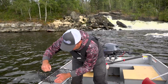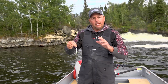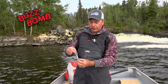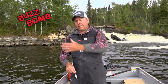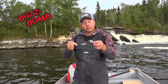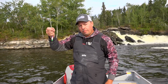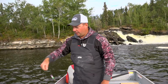What I wanted to show you, what I picked here, was a Buzz Bomb from Buzz Bomb Lures. The reason being is its narrow profile can come through the rocks when I'm jigging it or swimming it through the rocks, but it's also heavy enough to get down quick before the current takes my lure away. Once it's down, the current does the work for me. That's spinning on the line, creating that flash and vibration, picking up the walleye. Buzz Bombs for extreme current are an incredible lure for walleye.